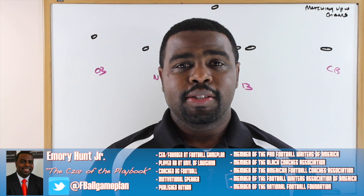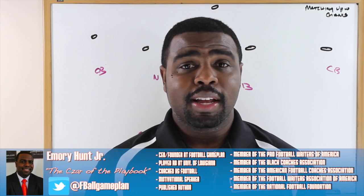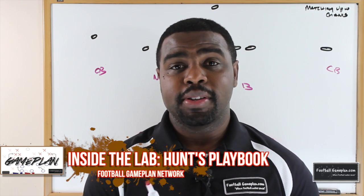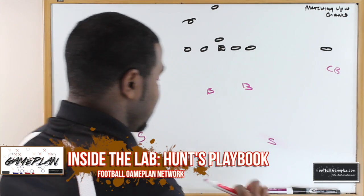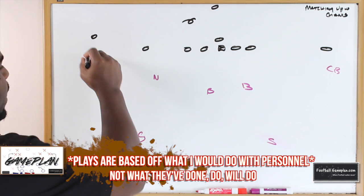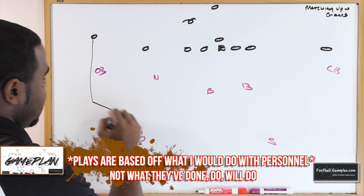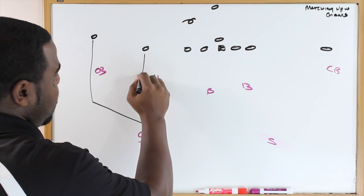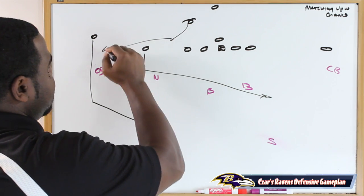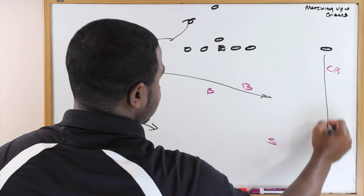Versus the New York Giants, it is going to be important for the Baltimore Ravens secondary to be able to communicate and match up versus the different passing concepts they're going to see. One of the Giants' favorite concepts that they like to run, grab my trusty black marker, they like to send this guy outside on a post. They like to send this guy across the formation, back check, out in the flat. This guy here is going to run a deep in route.